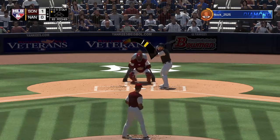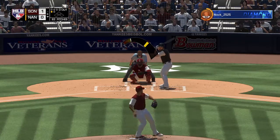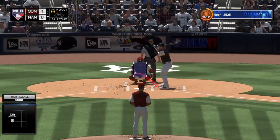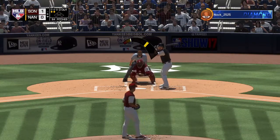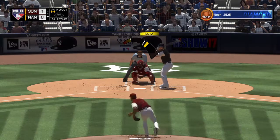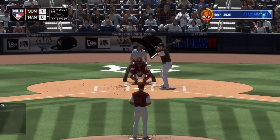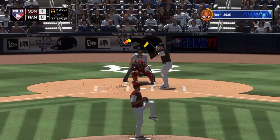You know, when a guy starts to get tired, you often see their breaking stuff start to flatten out, but that's not the case here. Still has really nice finish on that slider, as we just saw. Tell you what, his spot has been the outside pitch right there, and now we're late in the game, and he continues to pound the outside pitch, and it's really working out for him.